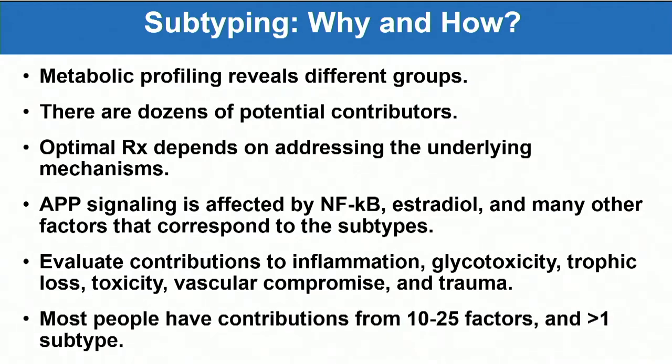Most people have multiple contributions. Typically, we find 10 to 25 different factors. We haven't seen a single person yet who has any cognitive decline where it was just due to one thing. So we want to look at multiple things. Now, there may be priorities. There may be some where it's mostly one thing. But we've never found a single person that has just one.